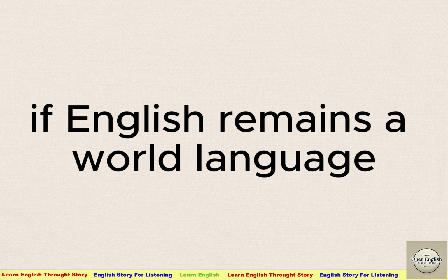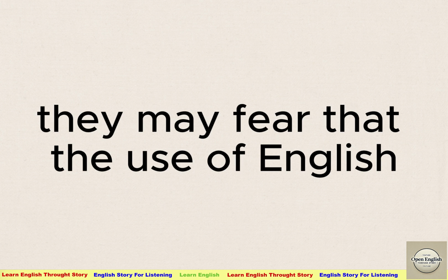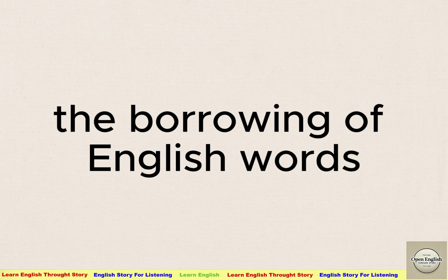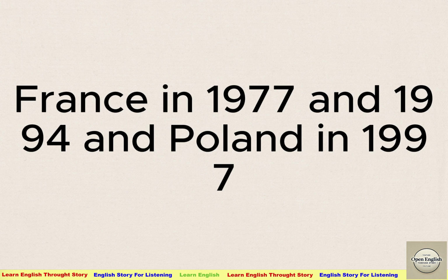If English remains a world language, some governments may try to stop its use in their own countries. They may fear that the use of English will endanger their own languages and customs. Some countries have already tried to stop the borrowing of English words by passing laws against the use of foreign words in some situations. For example, France in 1977 and 1994, and Poland in 1997.